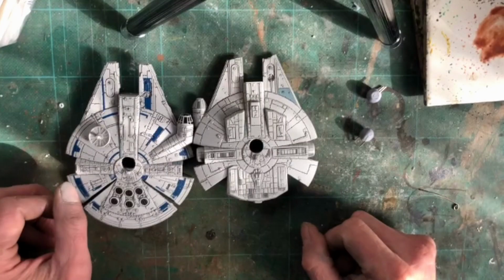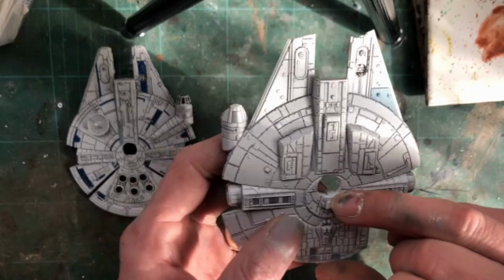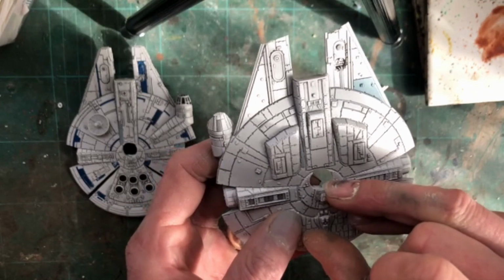Onto the turret. So what I've done is I've measured off the back end of the gun emplacement and found a center point.